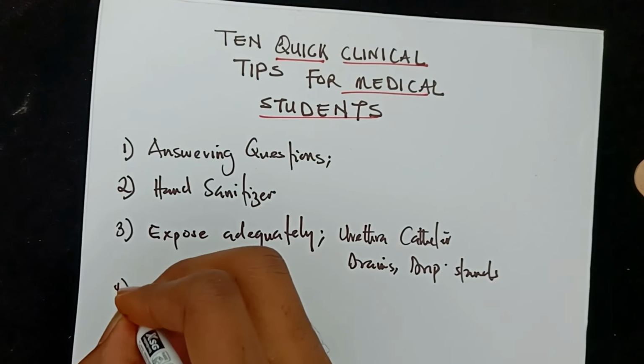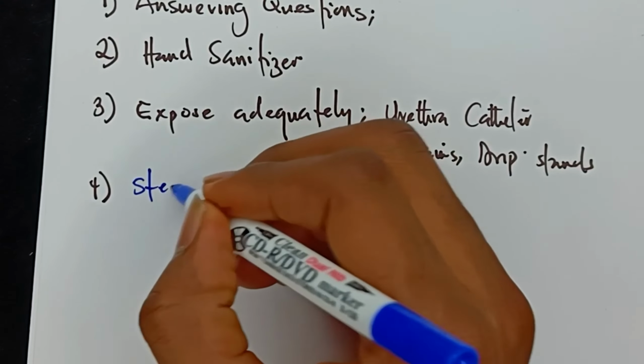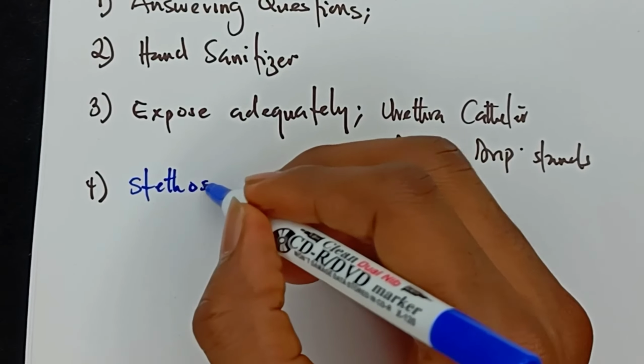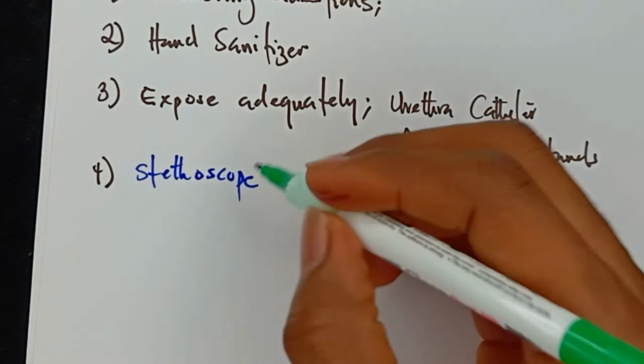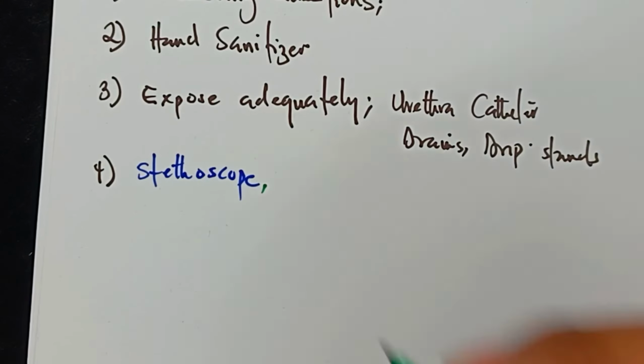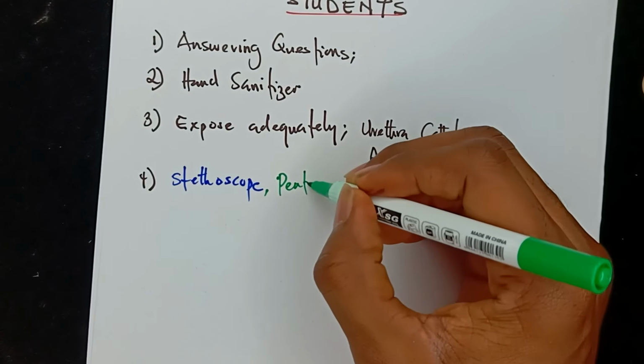Number 4, I told you number 6 is a particularly interesting tip. Number 4, bring your basic tools. Guys, see, what they used to say about the farmer who does not bring a hoe. Bring your stethoscope. There is almost no clinical rotation that you're not going to need a stethoscope. So bring your stethoscope. Another important thing you should bring around: for example, you're in internal medicine, you're doing neurology, or you're doing neurosurgery, please bring your pen torch.